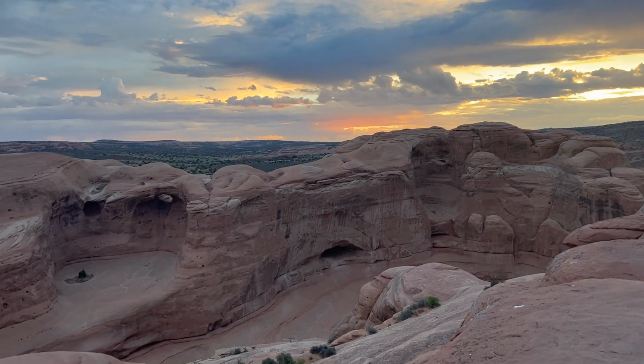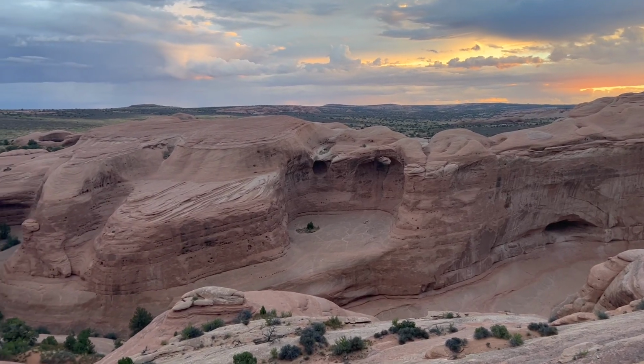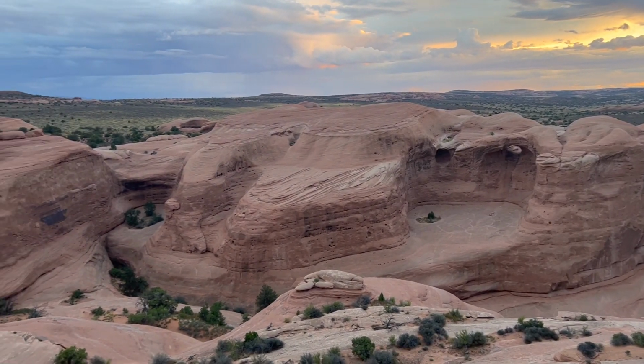Sunrise didn't really work out how we'd hoped. It was really cloudy. We got really pretty colors. It just didn't light the arch up. But the other side of the sky was beautiful. It was very cloudy today, so nothing you can do. But still worth it to get there early.